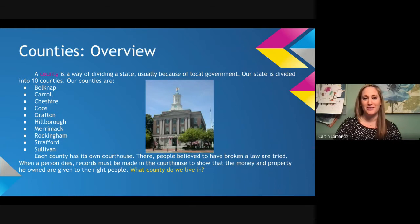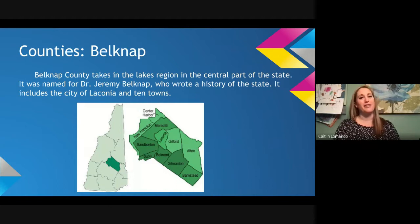Do you know what county we live in? We live in Hillsborough County. So we're going to learn more about Hillsborough today as well. So first, let's start with Belknap County.